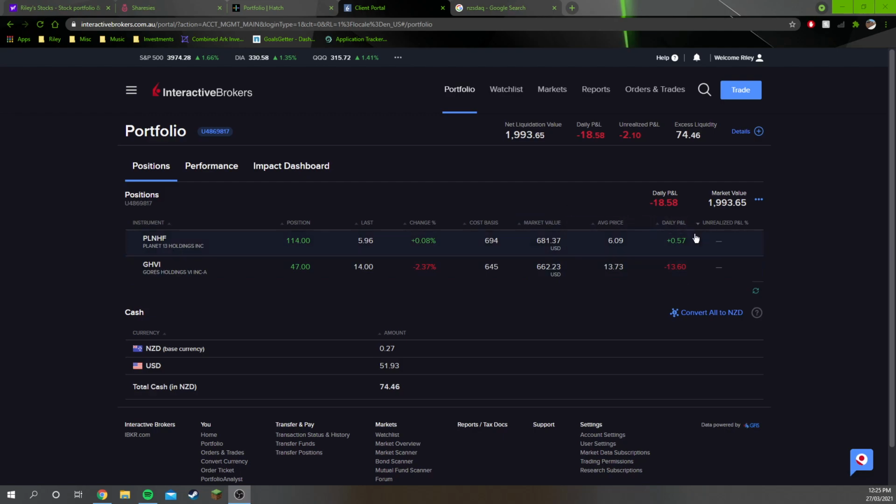As you can see, not really much change because I only just purchased these two stocks in the past 2 days. My average price 609, current price 596. GHVI 13.73, last price 14. So not a whole lot of change there.